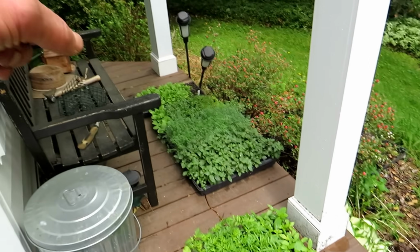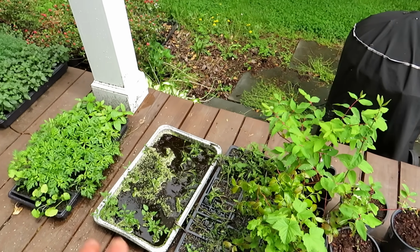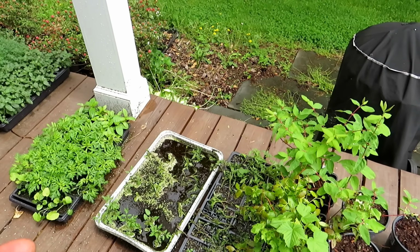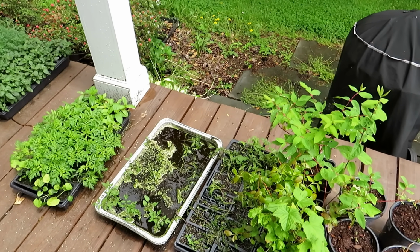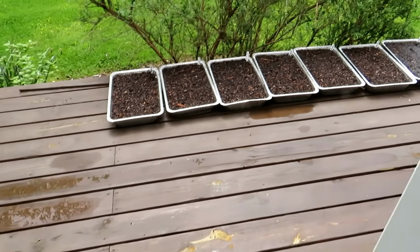Anyway, my annuals are out, they're getting some sun, getting these all set up. Good thing I shot the video today, or I would have forgot these here. And I hope to get all my warm weather crops out into the garden, and we'll see what happens. I'm laughing at myself.